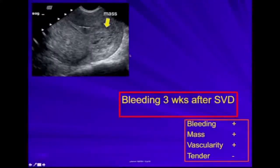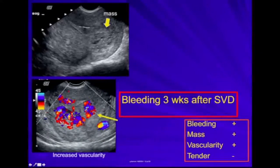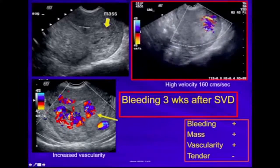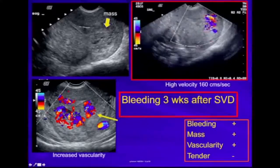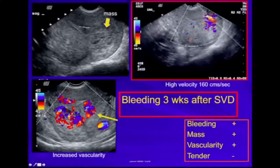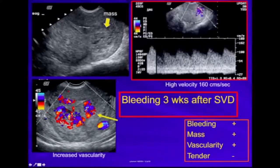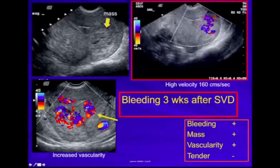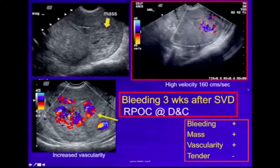Another patient, 3 weeks after a spontaneous vaginal delivery, had an area of increased echogenicity, tremendous increased vascularity, so obviously we're thinking about retained products. And here on a video, you can see the area of increased vascularity in the fundus, an area that is common to have retained products. And when you do the spectral, you can see high velocity flow over 100 centimeters per second and even up to 160 centimeters per second. So retained products.